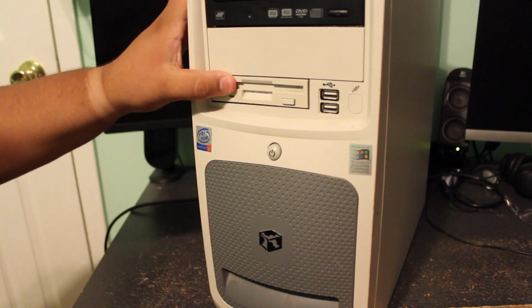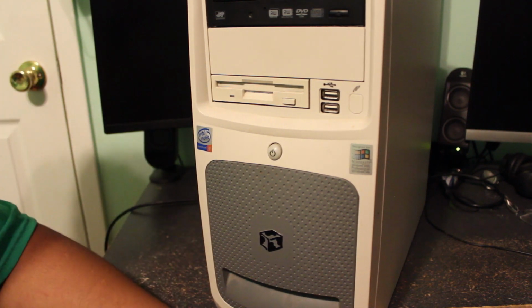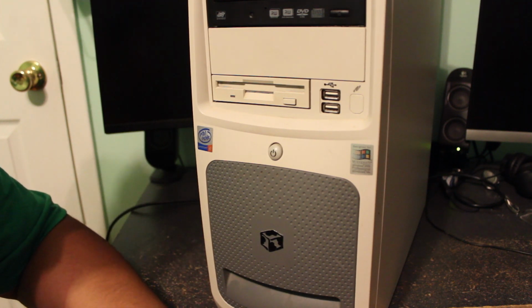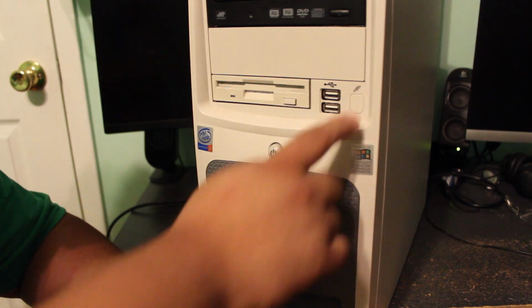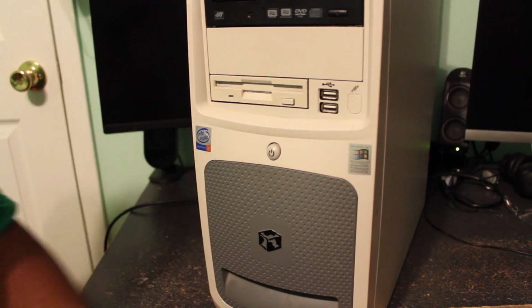We do have a floppy disk drive, 2 USB 1.1, or maybe they're 2.0. I'm not really sure. On the front, I'm not really sure what this cutout is, but I've seen a few other pictures of this system online, and they don't have this cutout. They have this blank. So I really don't know what that was.